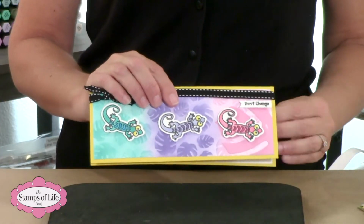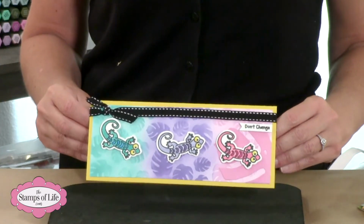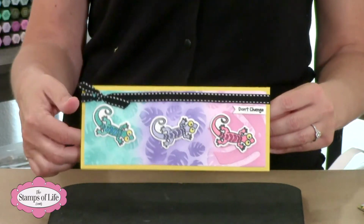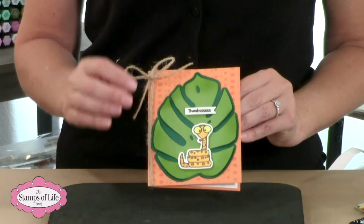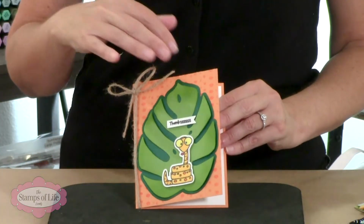Here's another one with a rainbow stencil. Oh my gosh. You guys, these aren't even part of the class. These are just fun samples my design team made using the products. So you're going to fall in love. Lots of techniques with the class.